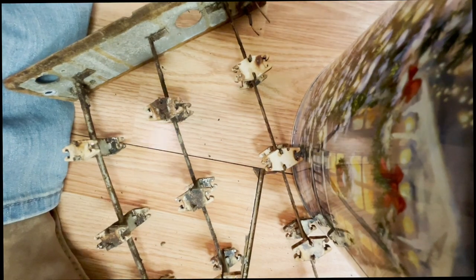I'm also going to change the limit switches, or the limit switch. I think there's one. Yeah, but I have limit switches in my truck. And I'm also going to put a new sequencer.